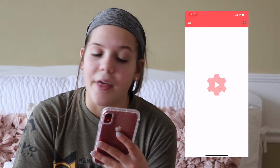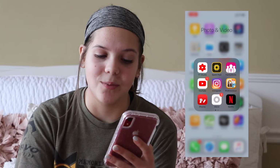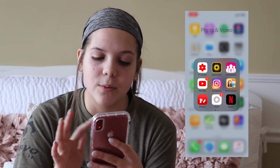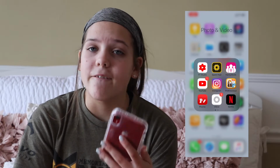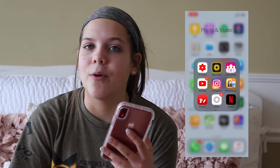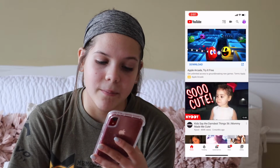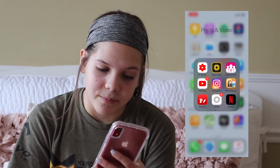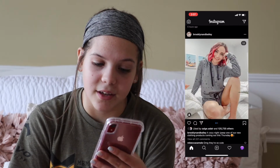And then I have photo and video, so I have YouTube Studio. You know, that's a great video app for if you have a YouTube channel. I have Spark Post, which I use every now and then, but normally I use it on my computer. I have Family Mode, which is just an app for my phone. And then I have YouTube, you know, the basic YouTube. And then I have Instagram, which is just the basic Instagram.